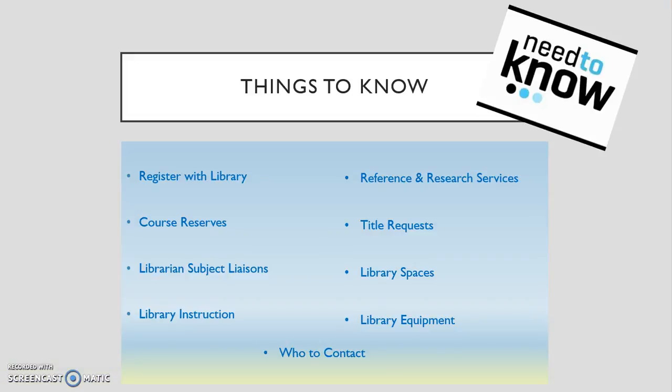In this brief presentation, we will go on a whirlwind library tour, especially geared for new faculty. We will take a look at how to register with the library, request course reserves, know and contact a subject librarian, arrange for class library instruction, utilize reference and research services, request titles to be added to the collection. We will also become familiar with library spaces and library equipment. Lastly, we want you to know who to contact when you need something from the library.